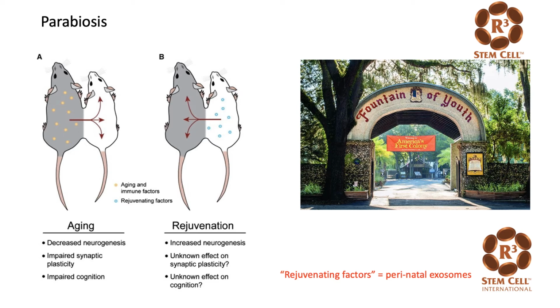And what they wanted to see is how well each of these mice would repair some muscle damage. So when they gave muscle damage to the old mice that were attached to each other, they just didn't repair it very well, and that was expected. The young mice that were attached to each other repaired the muscle damage remarkably, just like it was expected.